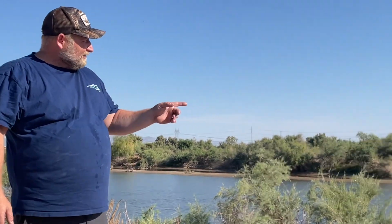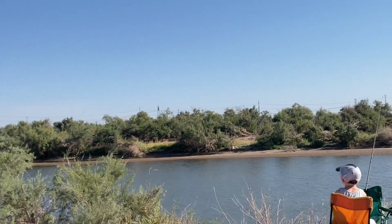The second one was a nice channel catfish. He was a little on the small side, so we let him go. But again, we're not keeping fish today. We're just out here having fun. This is the Gila River out here in Goodyear, not far from the Estrella Mountain Park. And looks like we're getting some more action, so I may have to come over here.